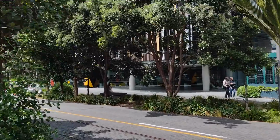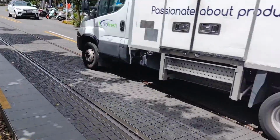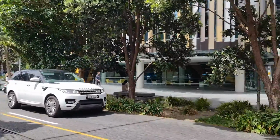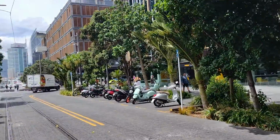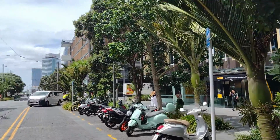We are in the Auckland CBD and about to take some of Auckland's trams. Here are the tram tracks and the wire above. Look at that, so cool, right on the beach side. You wonder what the trams look like. Okay, now I hope you realize it's a joke now.